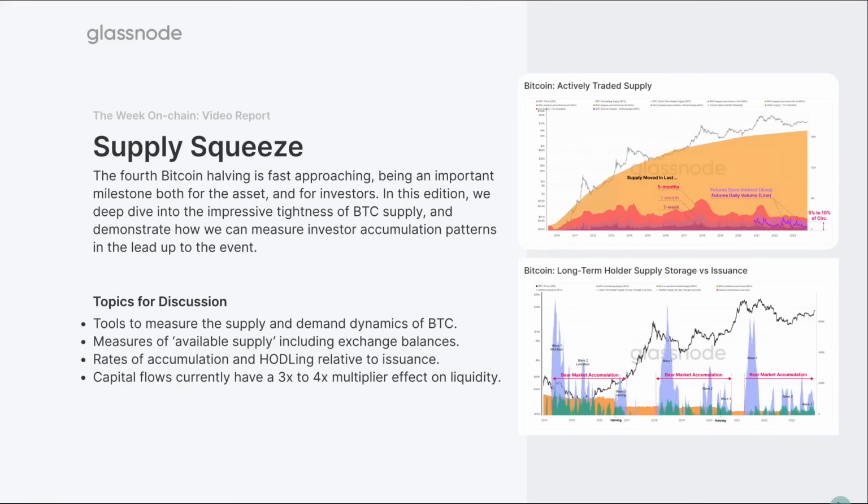So with the fourth Bitcoin halving fast approaching, it's expected to be in April 2024. Now, the reason why this is an important area for investors, we will look at the return profile that typically happens following halving events, and it is in excess of 400%. Now, of course, this doesn't mean that that's what's going to happen in 2024, but it's certainly one of those things with the few data points that we have, it's obviously a point for investor intrigue.